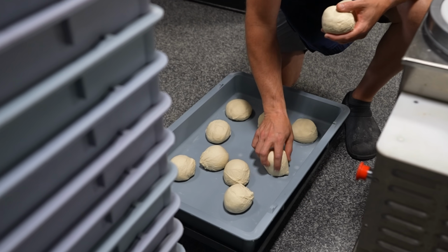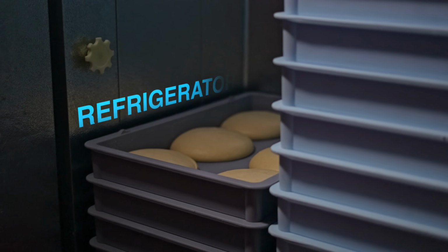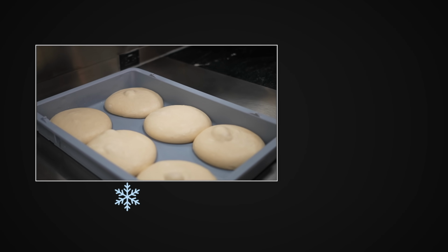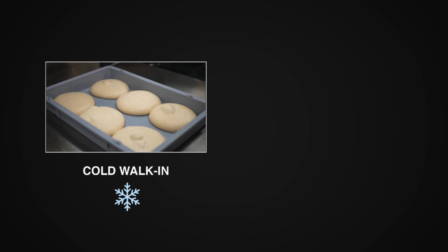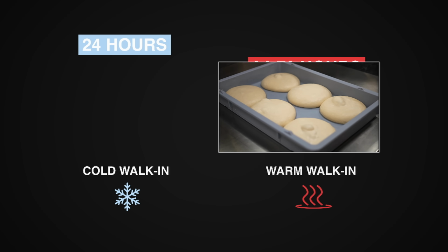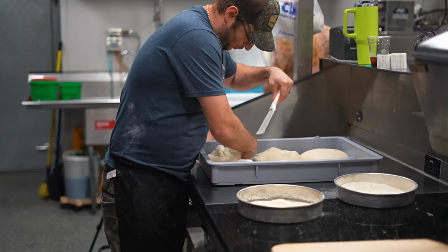We proof those individually just for about 12 hours. That's in the refrigerator. After they get balled, we do a cold ferment on those, and we start the 18-inch round pies in the colder walk-in, and they stay there for 24 hours. And then we move those to the warmer walk-in, and they stay there for another 24 to 72 hours, depending on when they get sold. So at this point, the dough had already undergone a 2 to 3 day process, but still the majority of the work was yet to be done.